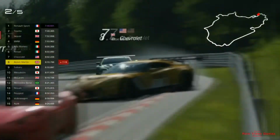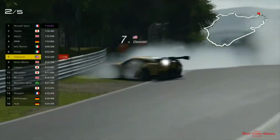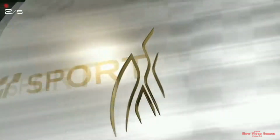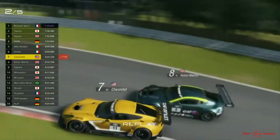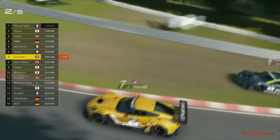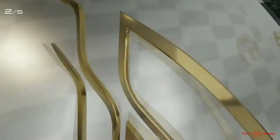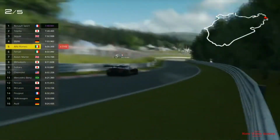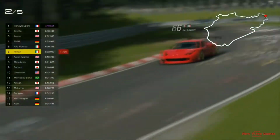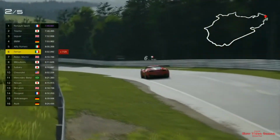The Aston goes off. The Aston is off, the Corvette is off. Oh wow, big crash there. Lots of crashes. That's going to really cause a pileup. We might even see another full course caution as everybody regroups a bit. No, it looks like we're not going to the caution. So that puts the Alfa Romeo up into fifth. Ferrari still in sixth. He was the big winner from that accident.